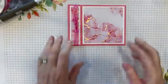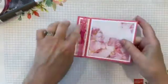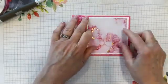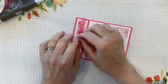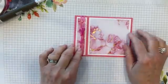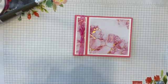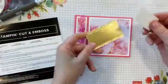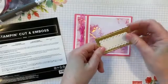All right. So when you are done, you can go ahead and glue this piece down so your card opens like a book, like this. Go ahead and do whatever you're going to do for a tag on the front. I'm going to have to put another glue dot there to hold that, I think. I used the scalloped contours dies. So I'm using a piece of gold foil on the bottom just to bring out the gold in the paper. And this is my sentiment.